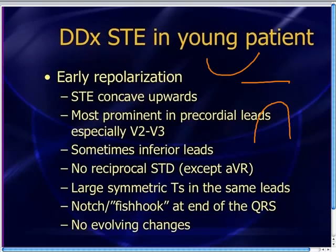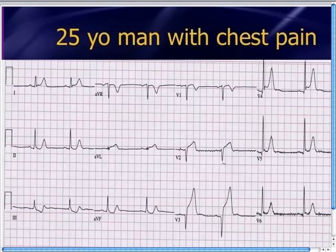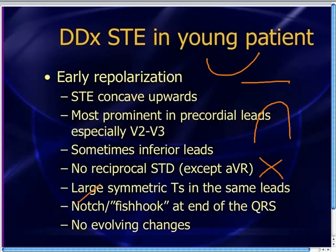And then the other thing which really makes me nix the diagnosis of early repolarization here is that there really should not be any ST depression in a patient who's got early repolarization. If you go back to that original 12-lead EKG, once again, what do you see in the inferior leads? There's ST depression in those inferior leads. And so for all intents and purposes, that really rules out the presence of early repolarization in this patient. You are allowed to have a little ST depression in lead AVR in early repolarization, but you really shouldn't have ST depression in other leads.